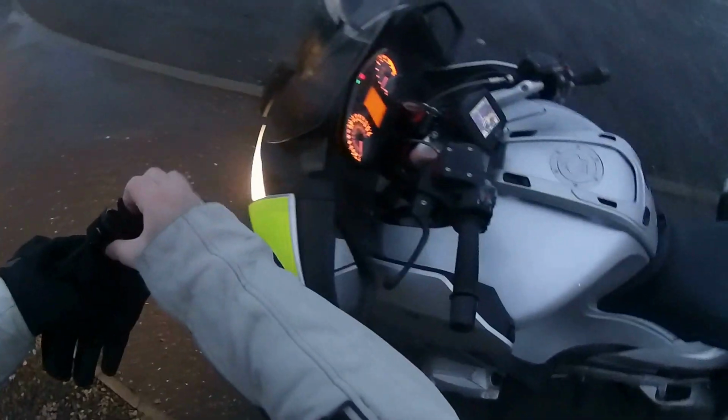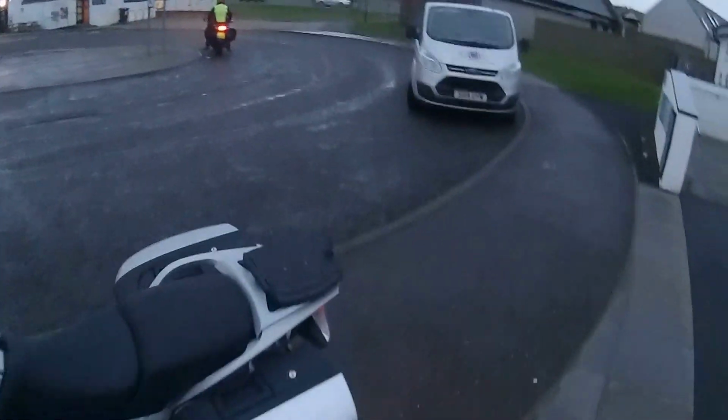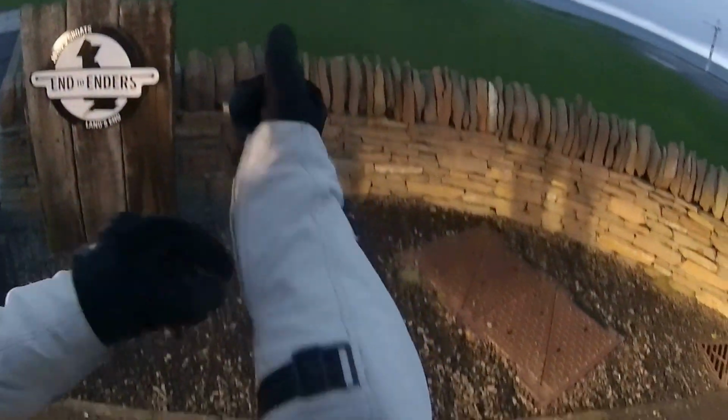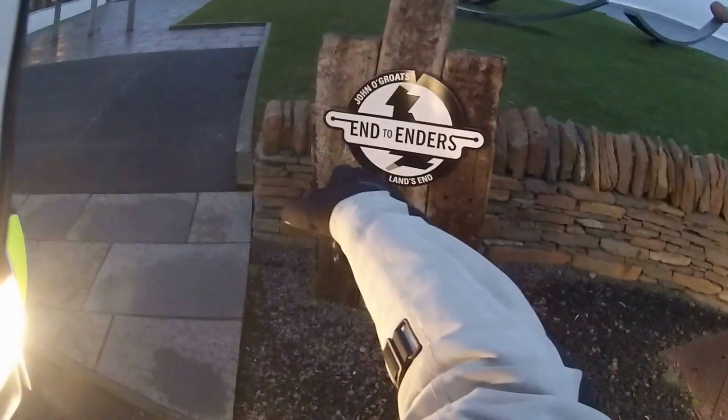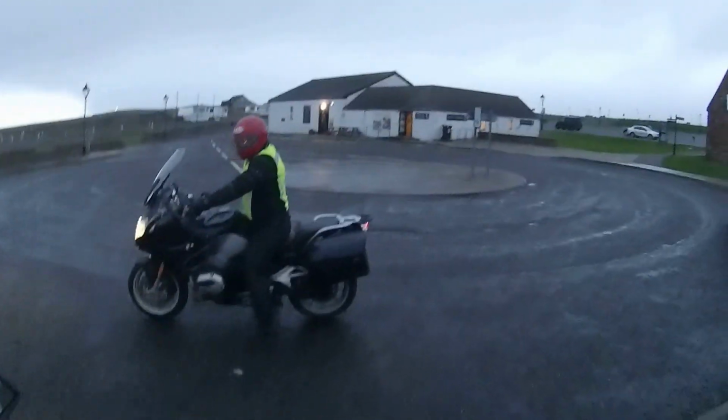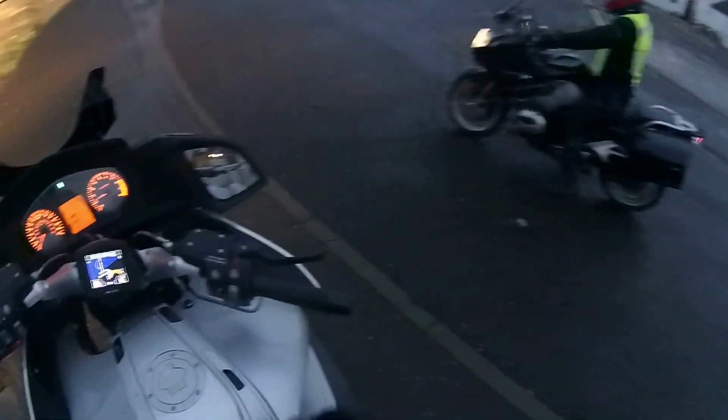Okay, here we go. Land's End is our next destination. So, John O'Groats to Land's End, End to Enders. Time is 3:22. You ready? Here we go then.